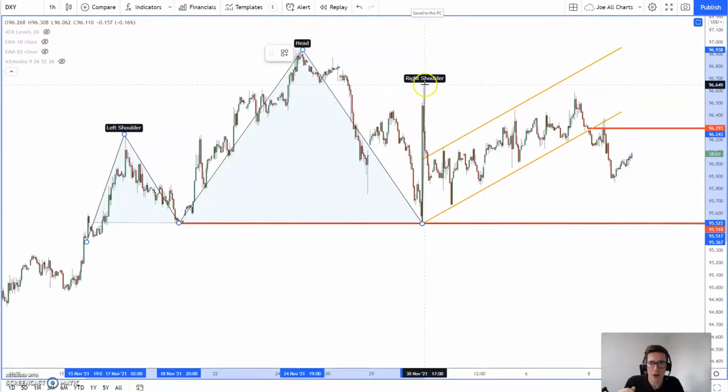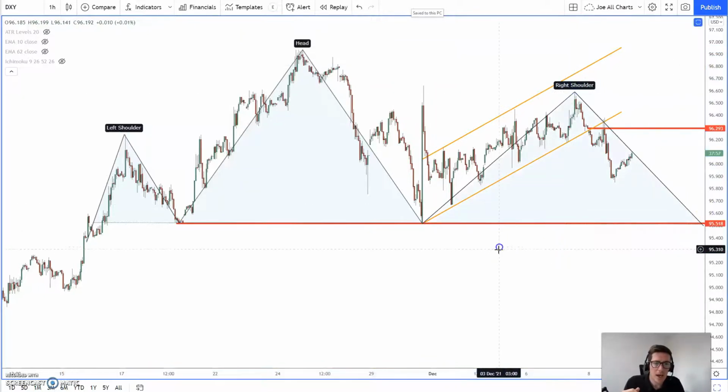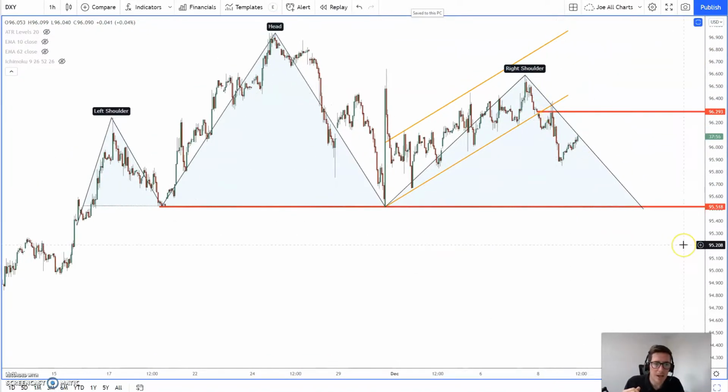Obviously, that's a very sharp move to the upside. This more rounded version of the shoulder is what I'm probably more interested in. And then we have that again back down to that neckline at 95.52. So we've seen a break of this bullish channel, or this corrective channel.